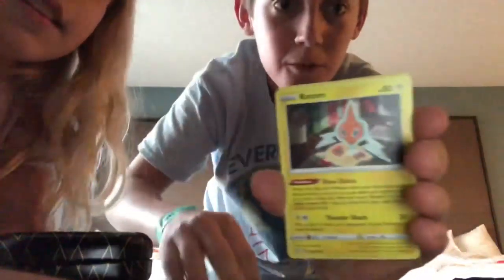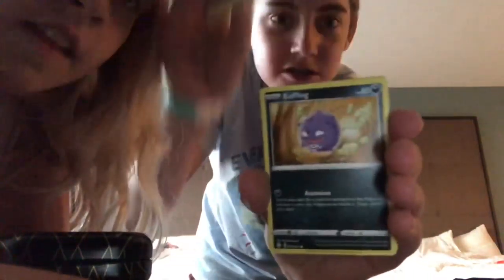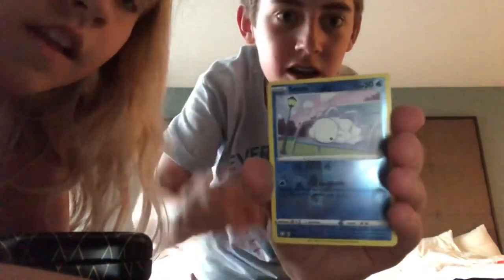All right. So we got Psychic type energy, Thwackey. Let's see if we can get a pull from both packs in this tin. That'd be pretty insane. Trapinch, Nickit, Wooloo, Shinx, Koffing, Snom, Onix. Alright, so that was still a hit in that tin. We did get that shiny Rillaboom card, which is pretty awesome.